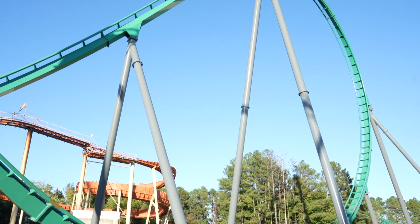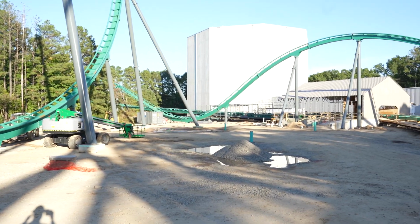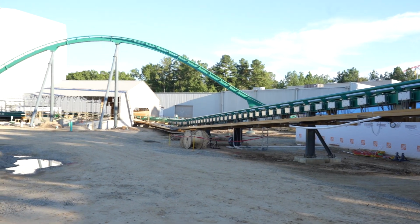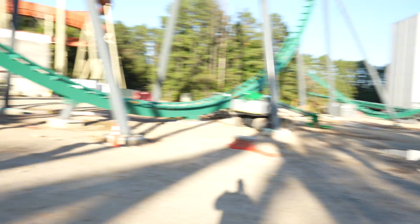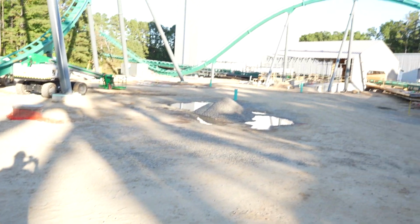All right, so our tour is kind of concluding, and now we have the opportunity to just walk around and get an up-close look at the track and any elements that we want to check out. We were able to check out the new load station as well as the research center and kind of envision where the walking paths would be for the ride.